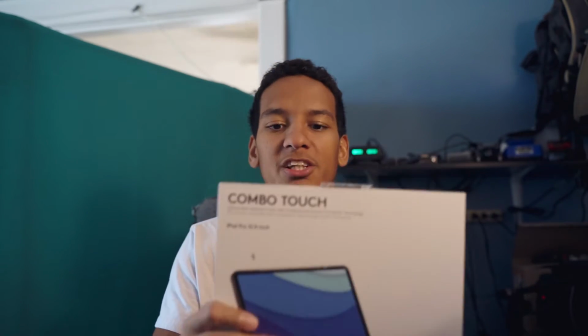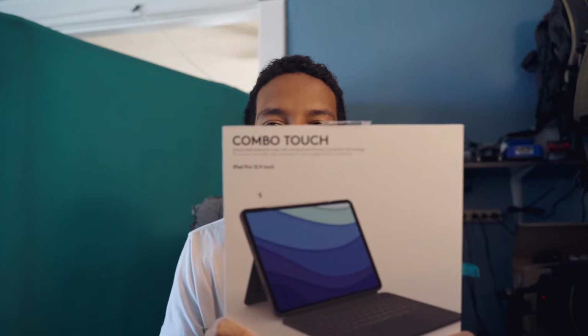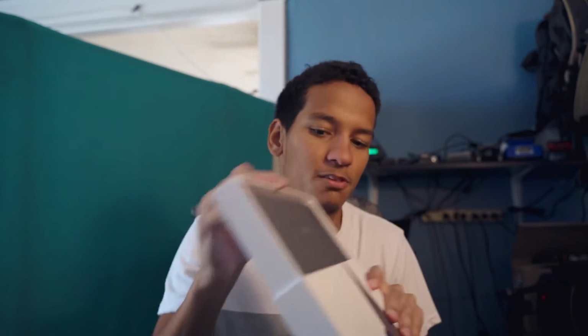So, what I'm actually talking about is the Combo Touch case, which I'm very excited about. I had the Combo Touch for the 11-inch, and it was great. I loved it. There wasn't a single thing that I disliked about it, except it was a little heavy, but it made the iPad feel sturdy. And the iPad, as skinny as it is nowadays, I feel like you want that sturdiness for security purposes anyway. Now, this should be brand new. She took it out of the packaging, it's basically brand new.